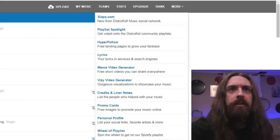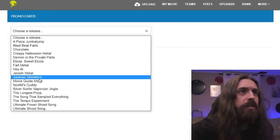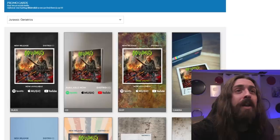I didn't even know this one existed, and now I'm kicking myself for not checking the website more often. They take your album artwork and run it through a generator and give you a whole bunch of different promo pics that you can use on any of your social medias. So let's say I want to make a promo card for my EP, Jurassic Geriatrics. When you're logged in, you click on the side here, go to More, scroll down, and then go to Promo Cards. Choose a release, and then you click Generate Promo Cards, and it's going to make some yum-yums. And there you have it.